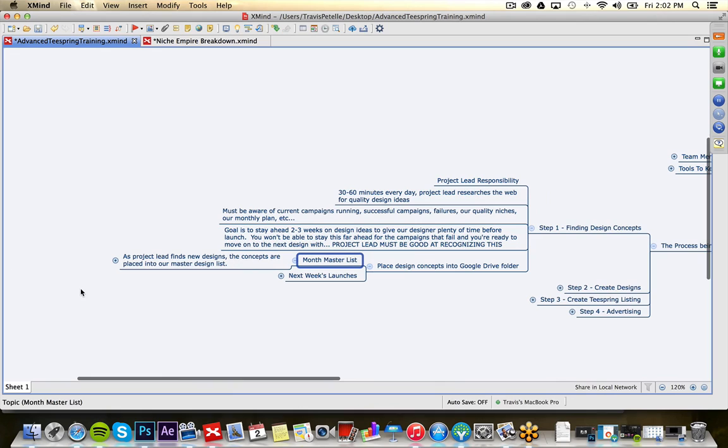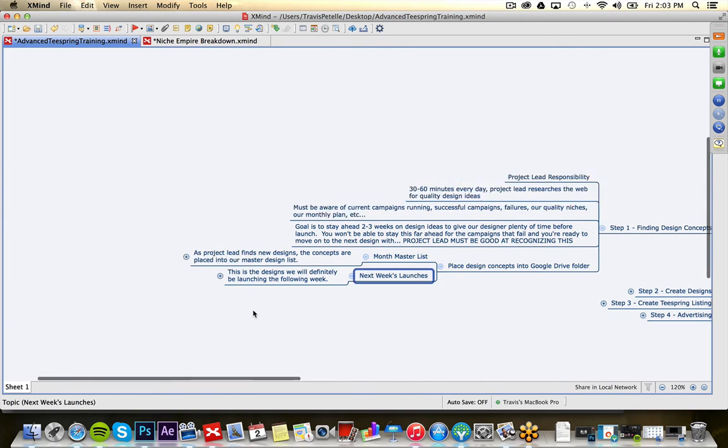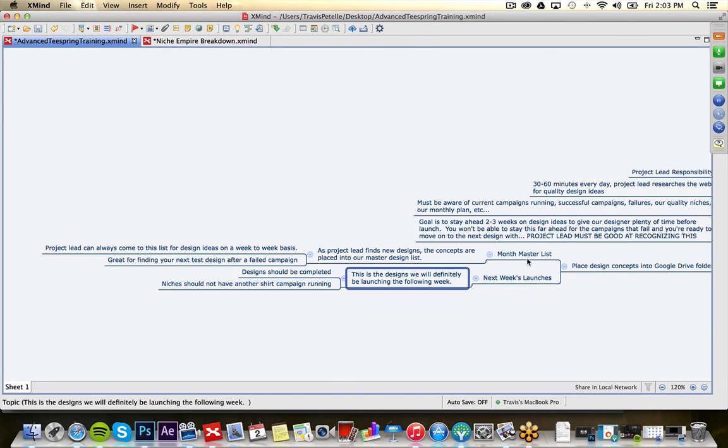And like I said, we have a master month list. So all the designs that we might want to launch in the next month will be in this file. But we have a set number of designs we want to launch the week after. So we go to the master month list. We see what concepts are out there. We see what niches from our Google Calendar are open for the next week, and then that's how we create our week-to-week launch system. All right. So like I said, when you have a failed campaign, especially if it's a niche that you've had a lot of success with and it's done well, but the design doesn't work, you want to have a new design in that niche ASAP, just so you can have that income stream coming. So that's where this month's master list really comes in handy.